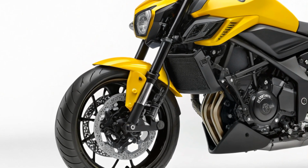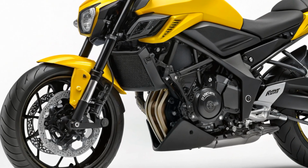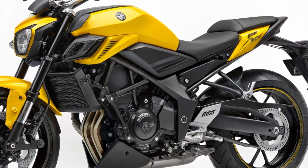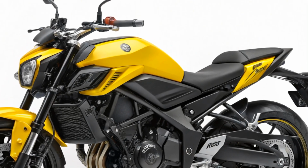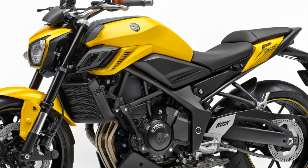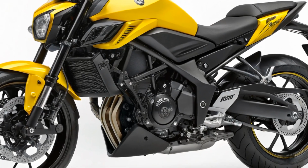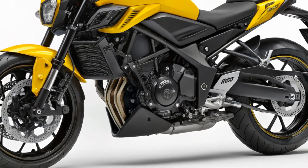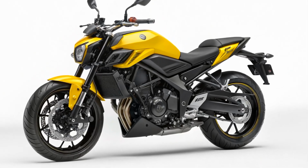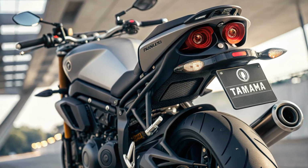4. Engine and performance section, baseline specs plus expected changes. 5. Chassis, frame and handling, geometry, stiffness, suspension. 6. Electronics and interface, modes, display, controls. 7. Ergonomics and comfort. 8. Weight, trade-offs and integration.